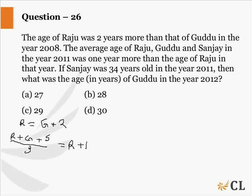And thirdly, he says Sanjay's age is 34 years. So S is nothing but 34. So this gives you 3 equations, 3 variables. You can easily solve it and you'll get the answer. The only thing is that this data is for 2011. Right. And he's asking for the Guddu's age in 2012. So you have to add 1 in your answer. That will give the answer.